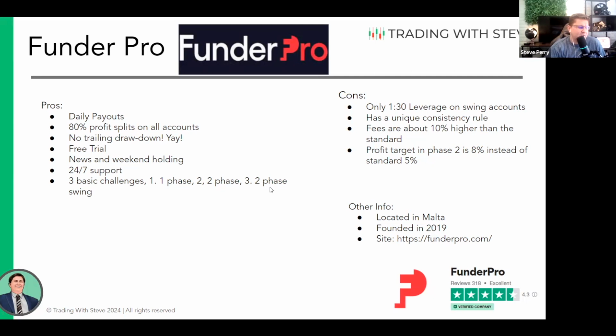The downside to the swing challenge is that it offers a 1 to 30 leverage instead of a 1 to 100. The thing is, I never need more than 1 to 30. In fact, I honestly think with the trades we take, we could get away with just like 1 to 20. So 1 to 30 is lower, but I don't know. With the style of trading we do, I don't think you'd ever need more than that anyway. So I think it's great.